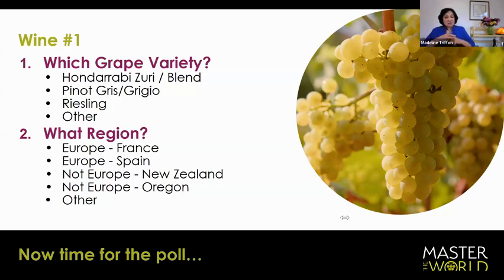Oak aging, less than none. I would bet big bucks on that. Teeny little bit of a phenolic effect, but it's not a big element in this wine. Fresh, cleansing. Let's see what our options are. Let's see if I can pronounce this.